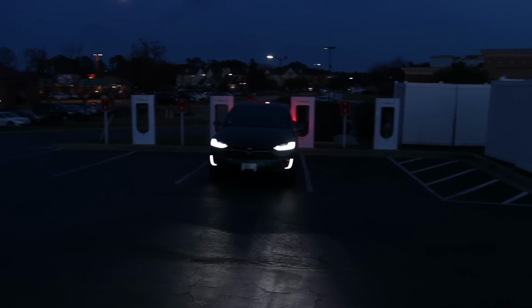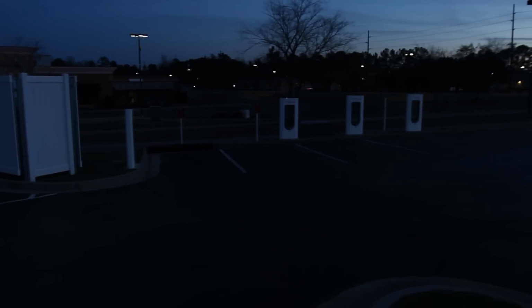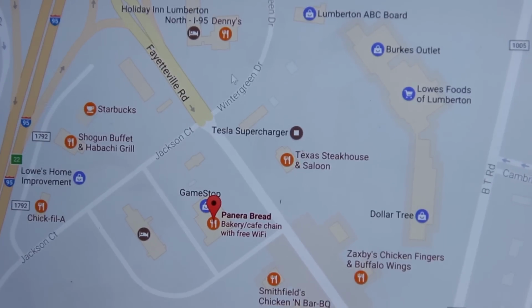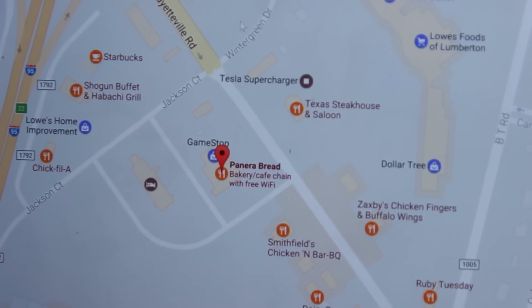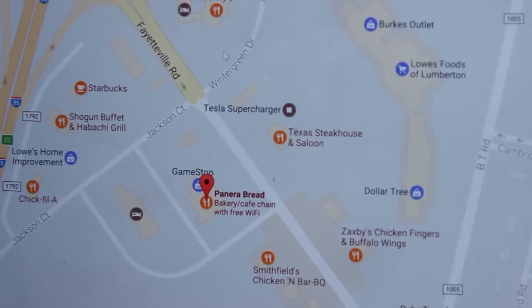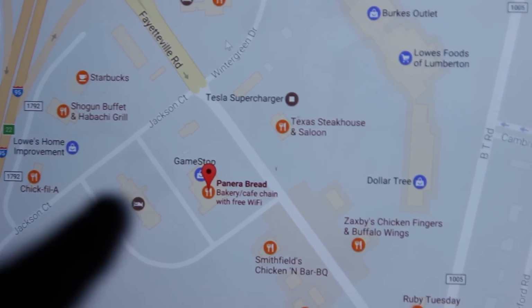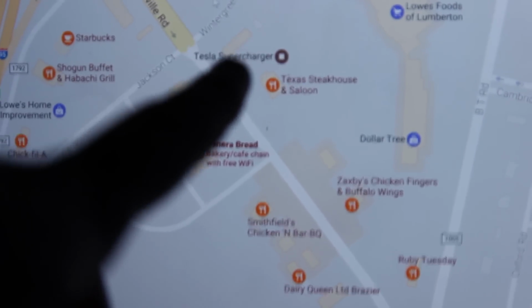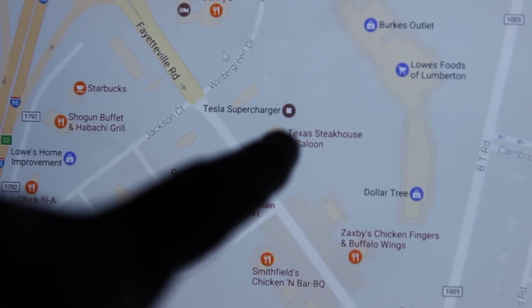We just arrived at the Rocky Mount, North Carolina supercharger. It's around 7 p.m. and wow, we are really, really hungry. We can't stop here because we have to push on to Lumberton and get there by 8. So what we're going to do is order from Panera and pick it up on our way to the next supercharger and our hotel.